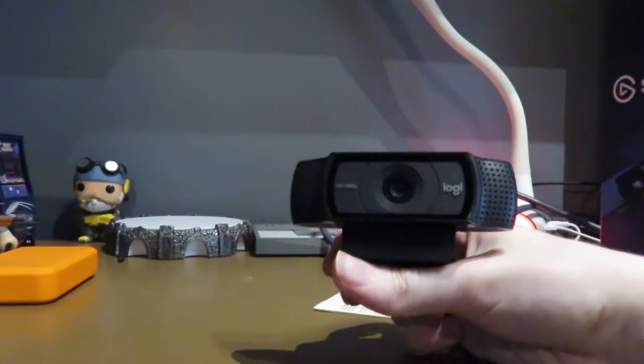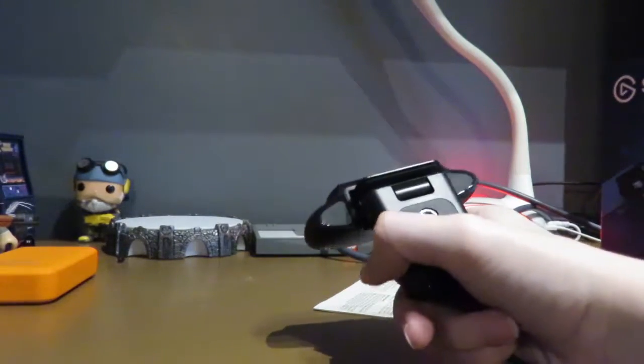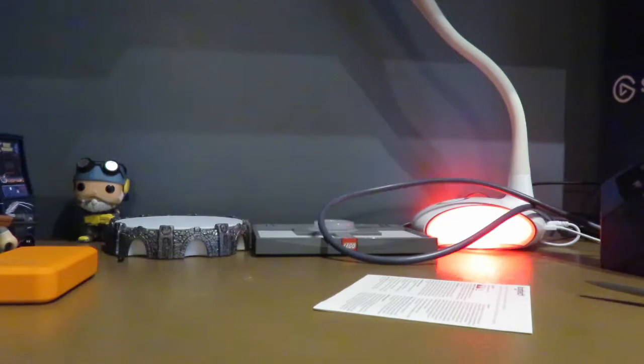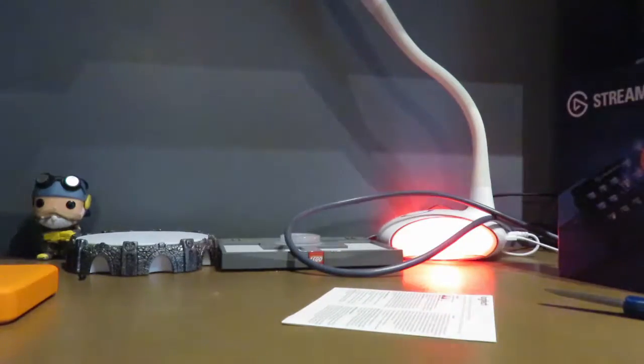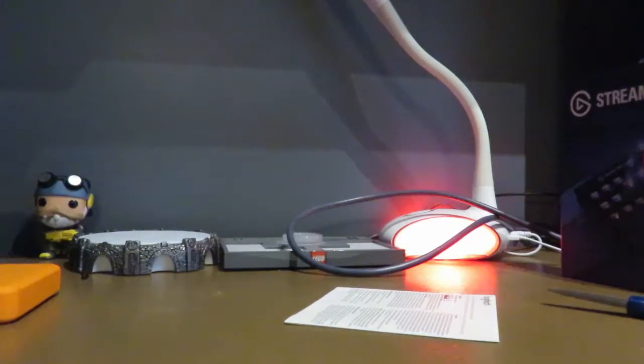A very nice webcam. Very nice. I like that. And let's see, how do you even unfold this? Ooh, there's another plastic thing! Stupid plastic covers. I hate the plastic covers. There we go. I'm not putting it on right now. So, that's the webcam. Probably get to see this used in the new year.